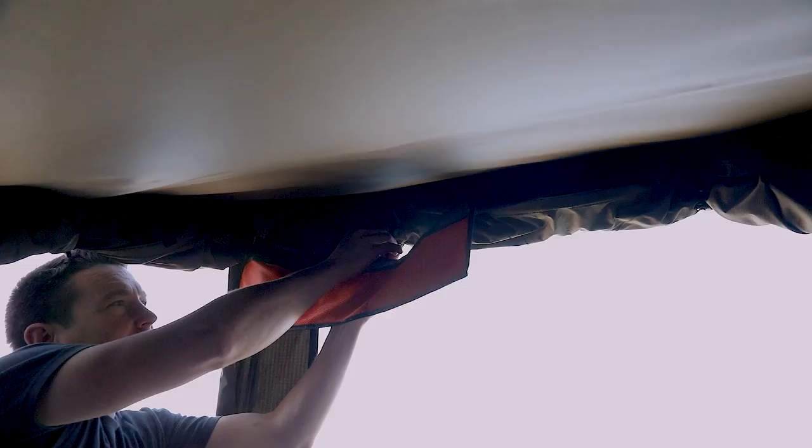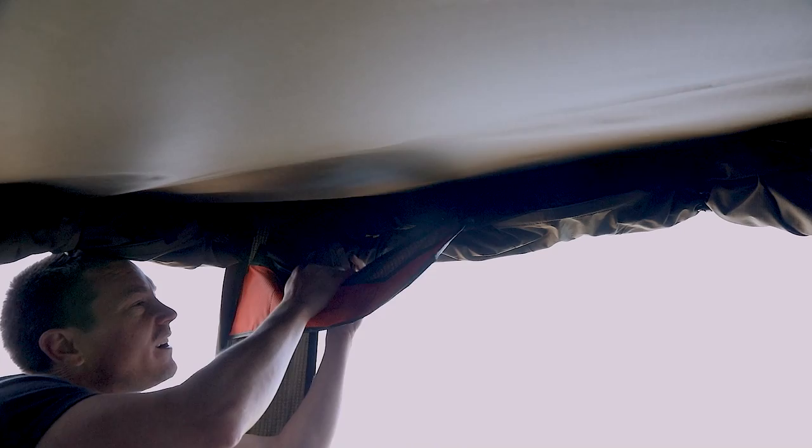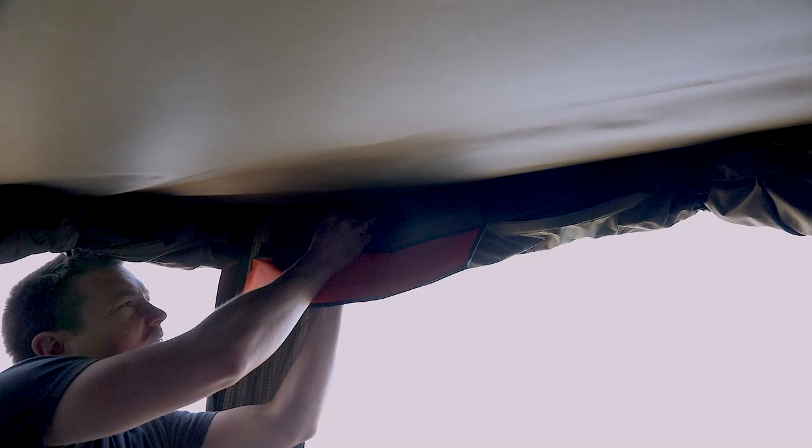Actually, that wasn't right there. Where did that guy go? Oh, there it is. It's got more stretchy points right there. And that's it. That is feature number seven, another storage compartment up top.